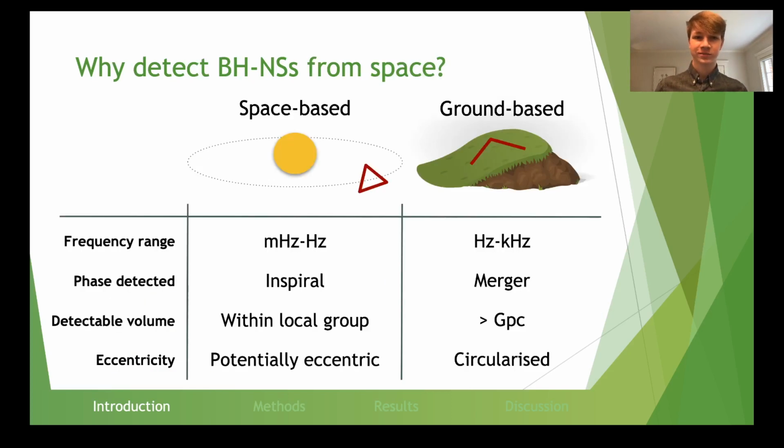They're quite interesting. But why exactly do we want to detect them from space and with LISA? Well, I'm sure that all of you watching this probably know that LISA is focused on the millihertz frequency band. And so this means that we're going to detect the inspiral of these things rather than the merger. And so we're looking at a completely different population, which can be quite interesting. Also, for stellar mass binaries, we're really only going to see them within the local group. And so we can get a much better grasp on our local environment and a much better understanding of what's close to us, since we don't really know that exactly right now.